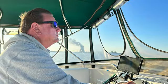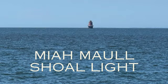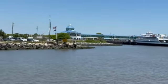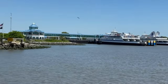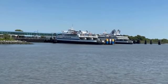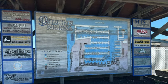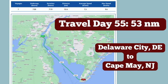More lighthouses. We got super close to this one. We made it safely into the Cape May Inlet. Woo! We made it down the Delaware Bay in one piece. Travel day 55. We went 53 nautical miles from Delaware City, Delaware to Cape May, New Jersey.